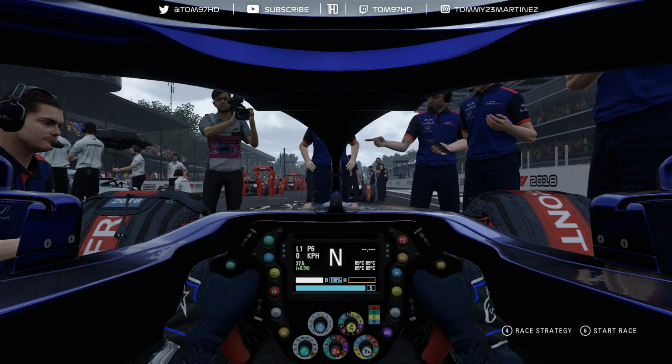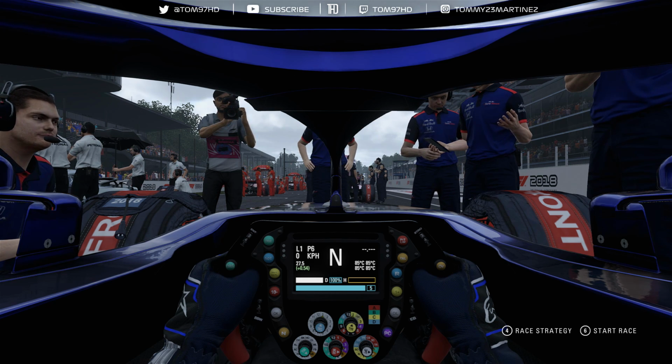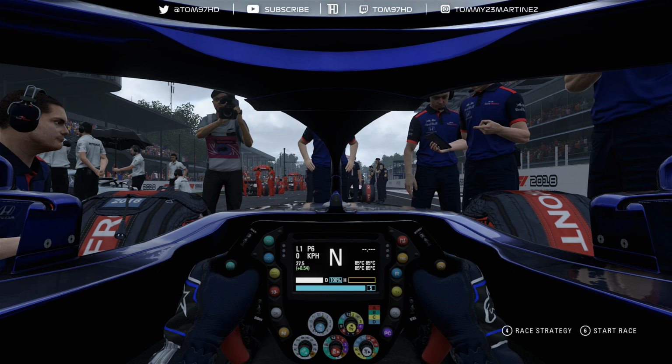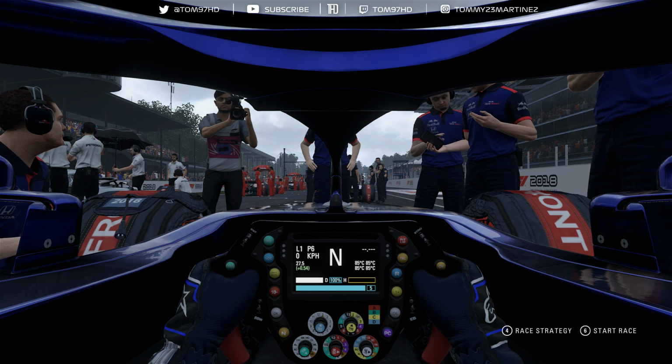Right then, here we are on the grid for the Italian Grand Prix. P6 after I think someone got a penalty, so we're starting on the 3rd row alongside Valtteri Bottas, and hopefully we can have a good race today. I'm looking forward to it. I think we can do something. We can make something happen.